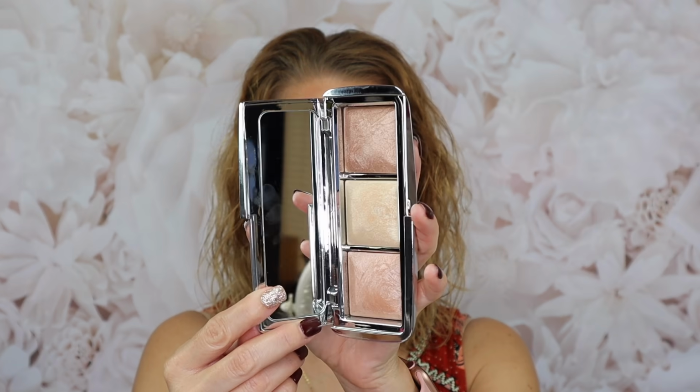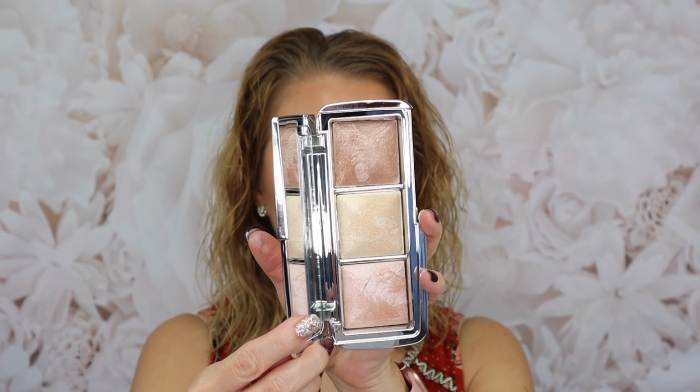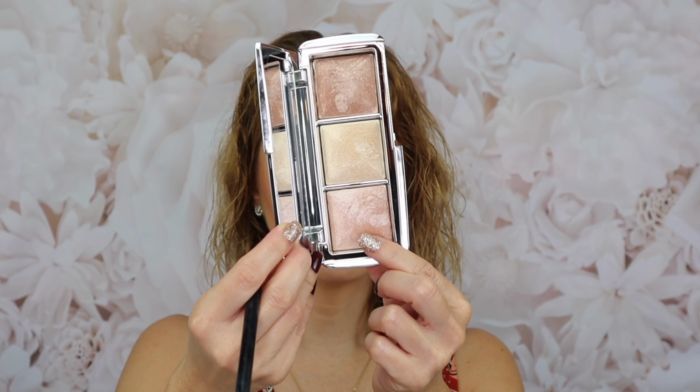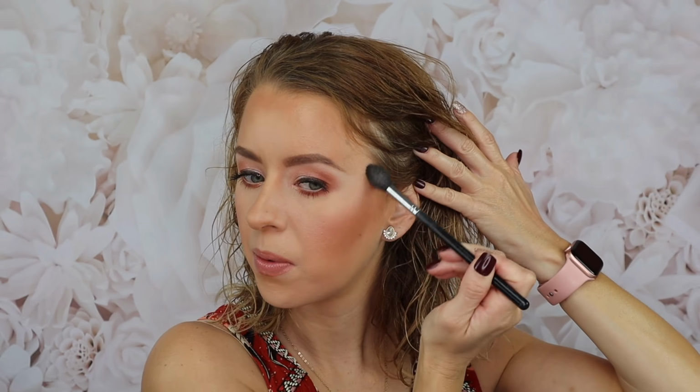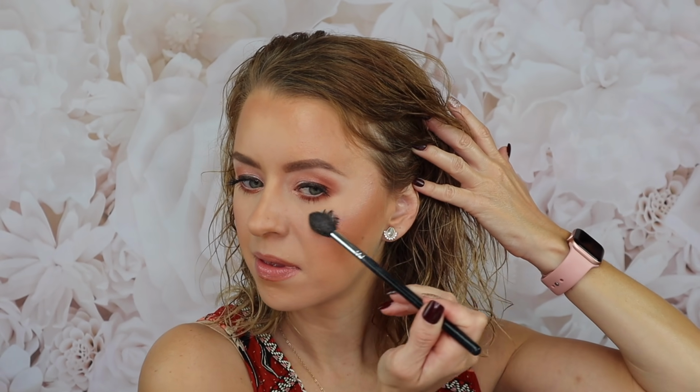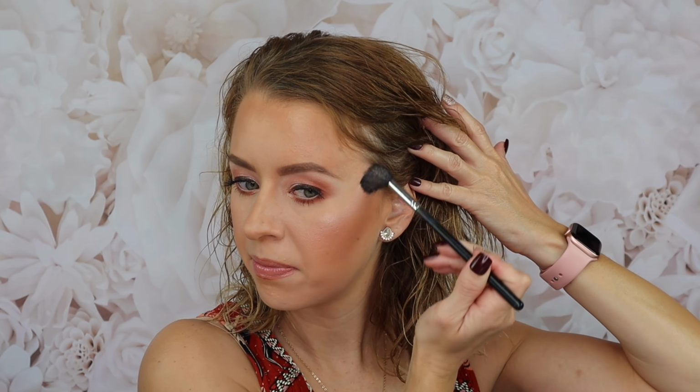So let's go ahead and go in with the Hourglass Metallic Strobe Ambient Light Highlighter Palette. Beautiful shades once again, guys. I think these are going to be really, really complementary to my skin tone. So the first one I'm going to go in with is this one right here, and this one is Absolute Strobe Light. Oh, wow. Ooh, that's pretty. I like that.